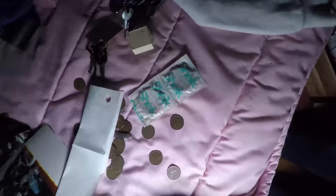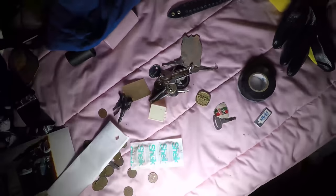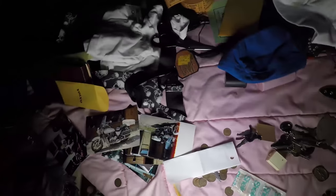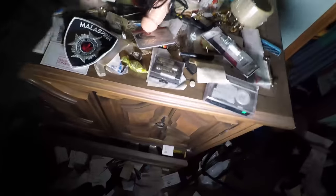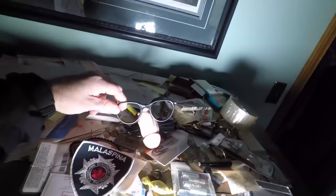All right, moving on. We've got some condoms on the bed here. What else we got? Keys. Probably for the cars outside. Got some BBs. There's a BB gun in the basement. Those might be for that here. Oh, look at this. There you go. Pair of glasses with a penis.